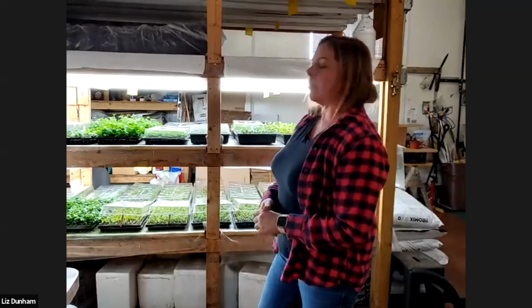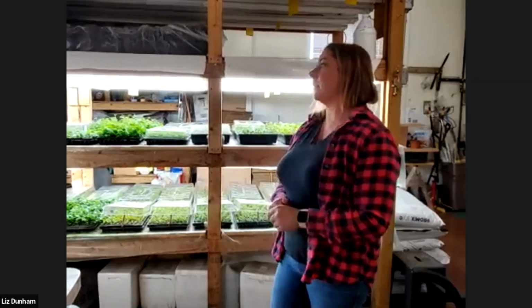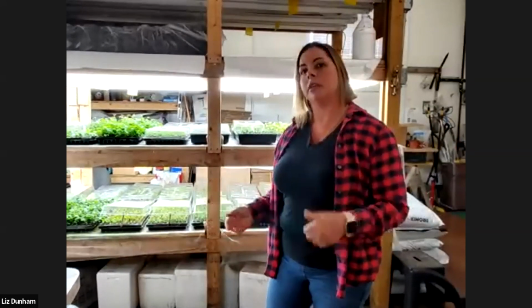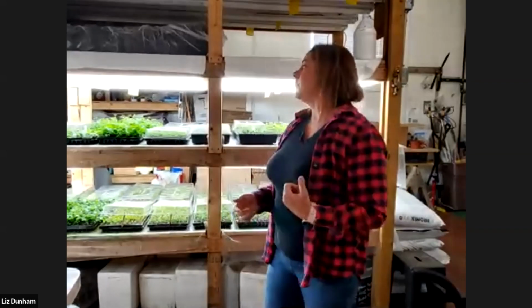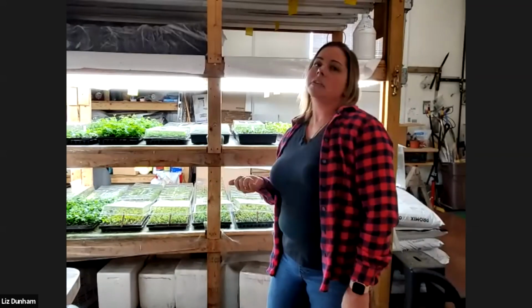Lately, we've been doing a lot more plug production, which we really like. We have in the past done almost exclusively bed rooting in 10-20 flats with mix that we buy in, but we've been trying these plug flats. Everybody seems to really like them. They save us a ton of time in shipping.